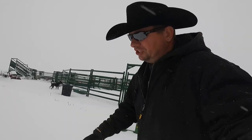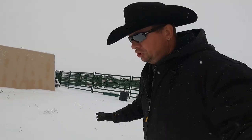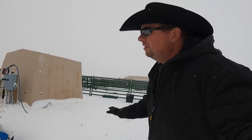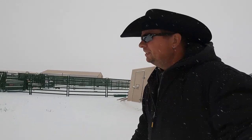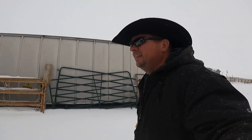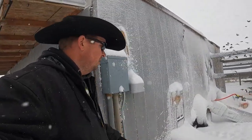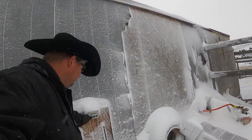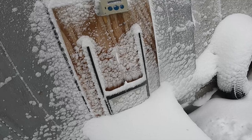Next stop for us is actually the chicken house. We've been consolidating animals, trying to make chores a little bit easier. So in the chicken house, of course, we've got our goats as well, so we're gonna let them out for their very first taste of winter. Before we get to the goats, I'm gonna let the chickens out here. I don't know if they're gonna come out, but we'll try. See if the chicken door works. Oh yeah, look at that.